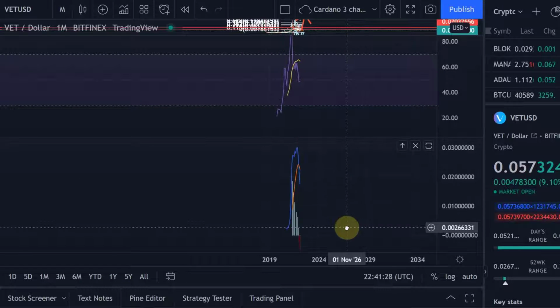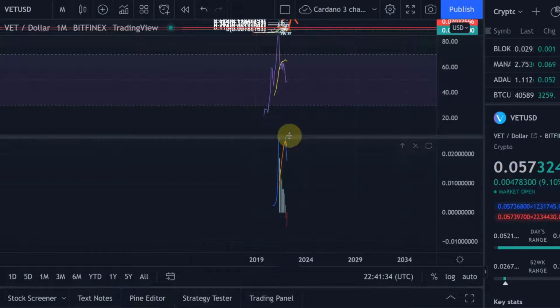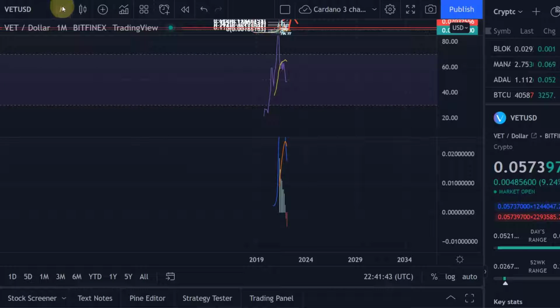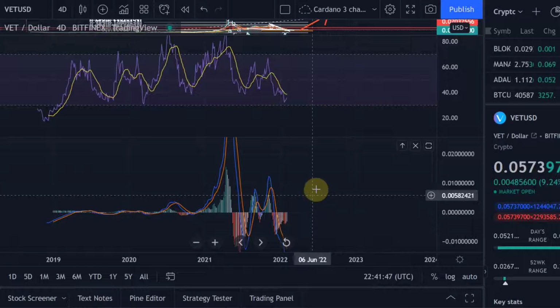On the monthly MACD, that is really what shows me that you can't really build an all-time high on this, at least not at the moment. We had a bearish cross on the monthly MACD, which is very meaningful. Also, there is a lot of scope for further downtrend on the monthly RSI, and this is really meaningful. You know, this is like the longer term indicator.